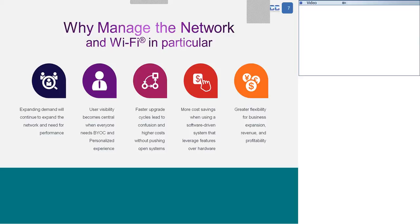By using a software-driven system, you can leverage features over a longer period of time to make sure the client experience is a positive one for longer. And then overall, from a savings and revenue perspective, you have greater platform flexibility. By having a managed wireless network environment, you're better able to monitor and make sure the customer's network is up based on the SLA provided to that client. You have greater visibility into that environment, thereby reducing costly returns and on-site visits, as well as increasing profitability in general.